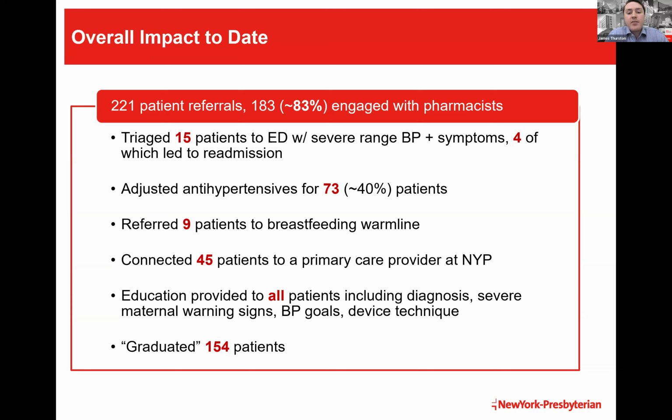We've adjusted antihypertensives for 73 patients, or around 40%. We've referred 9 patients to the breastfeeding warm line I mentioned, and connected 45 patients to a primary care provider at NYP, mostly patients who didn't have any primary care provider and might have otherwise not had follow-up. At every visit, we educate patients on their diagnosis, those severe maternal warning signs, blood pressure goals, and device technique. And to date, we've graduated 154 patients from the program based on appropriate blood pressure control with or without medications.